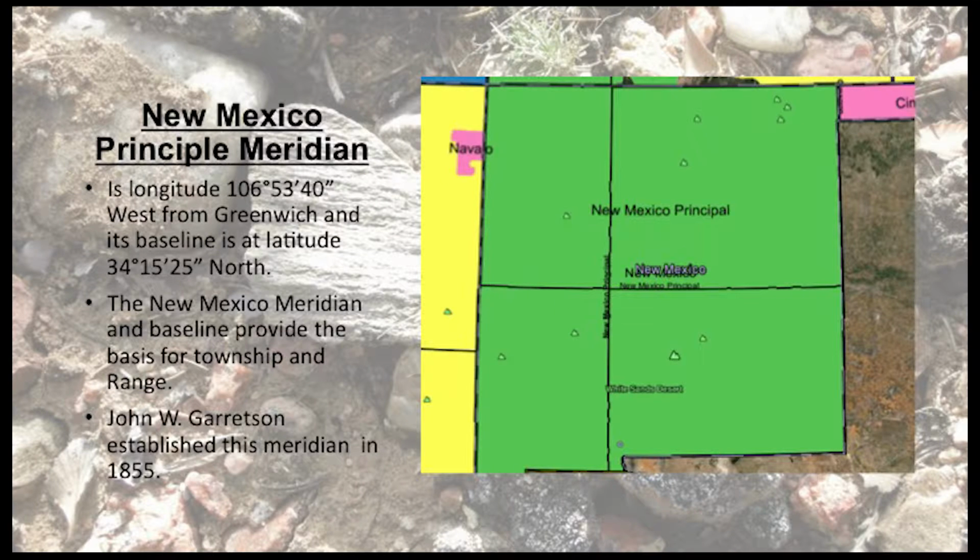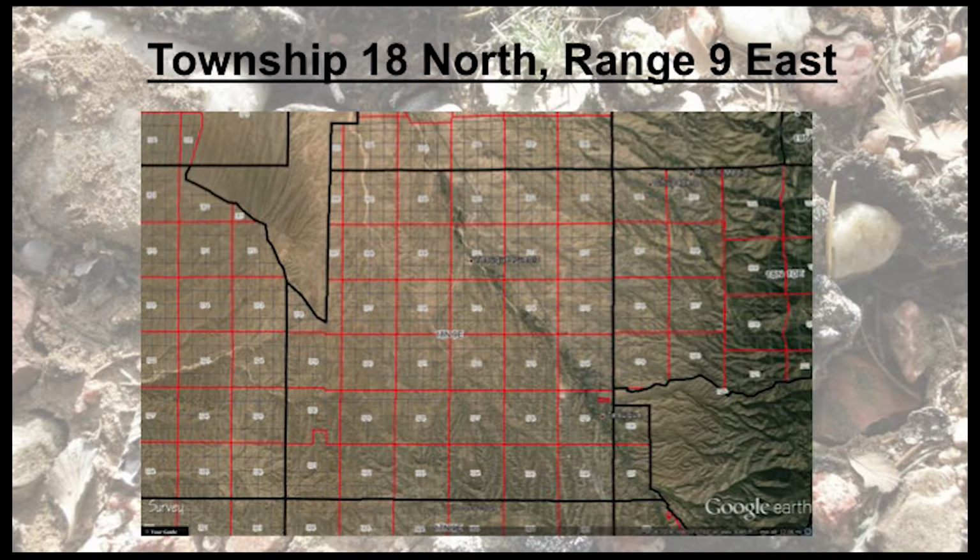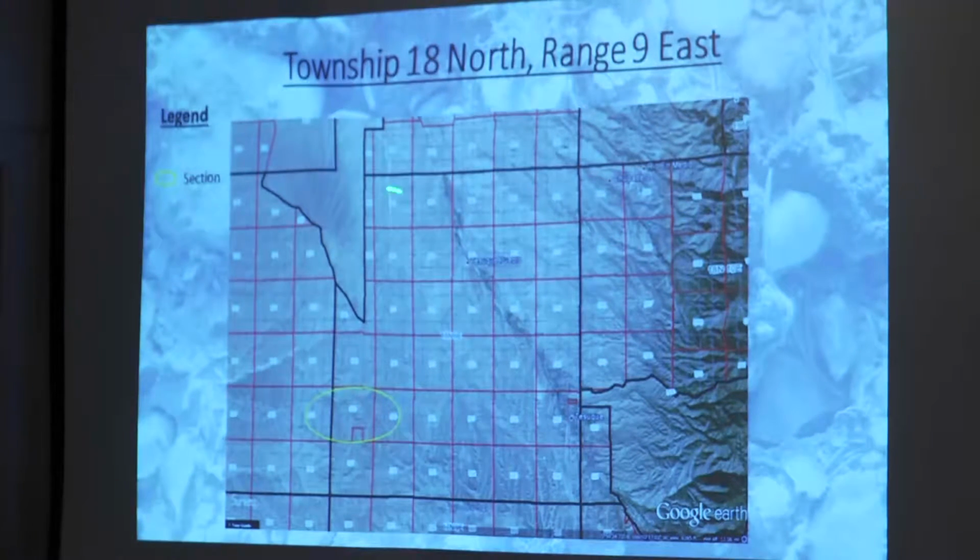Okay, this is our principal meridian. John W. Garrison established this meridian back in 1855. And the New Mexico meridian and baseline provided the basis for a township and range. Okay, here's another image off Google Earth, our section down there. This would be a good time to use the laser pointer. Oh, there we go. That's our area, section 30.